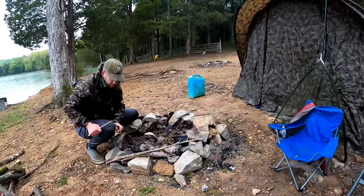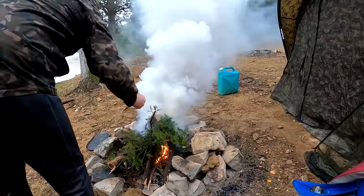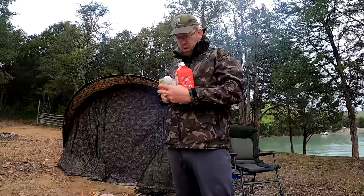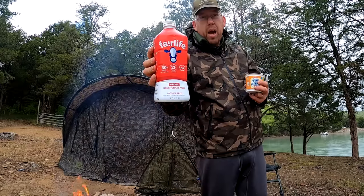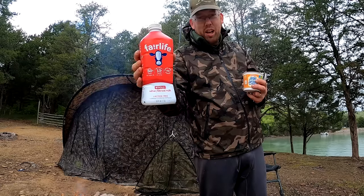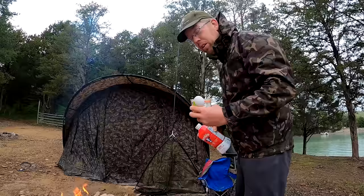All right, got all the rods baited up. I think I'm gonna build a little bit of a campfire because I could really use something to warm me up. So I'm gonna have myself some breakfast here. You get this ultra pasteurized milk, it doesn't really need to get refrigerated if you're gonna use it in a couple days. And on a cold morning like this, tastes perfect.